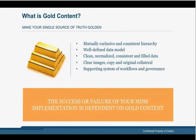Ultimately, gold content is a mutually exclusive and consistent hierarchy, or a product hierarchy, or an informational hierarchy. We refer to it as taxonomy here at Codifyd. Ultimately, how you organize your products is really important. The goal here is to make sure that either a product or a piece of information has one logical home. Anytime you create a hierarchy where there might be two or more logical homes, that's what creates confusion for customers and users. And that's the kind of thing that you want to get away from when establishing gold content.